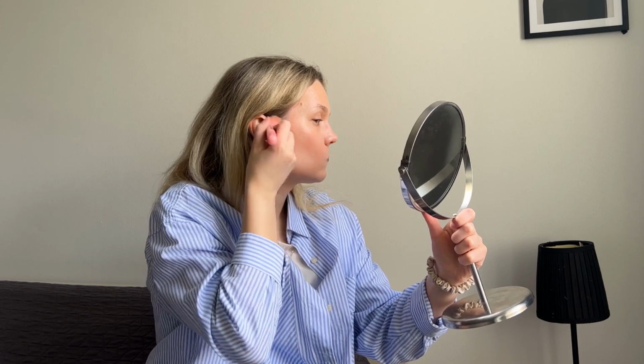And I also put a bit around the hairline and here on my bones. And blend, blend, blend. Very nice. And I do put a tiny bit on my nose, but I kind of squash it a bit so it would be less brushy, so I can actually paint a bit of the shadow on my nose.